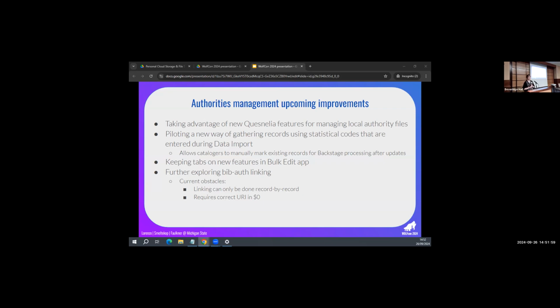For now, just with the features that are available as a Poppy, we haven't been able to use it for our workflows, but I know there's a lot more features and options coming in the near to medium term future. So we're keeping an eye on that to see if maybe there will be instances where that is more efficient than using our current MarcEdit based workflows.